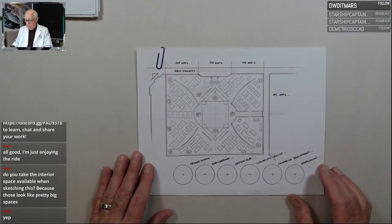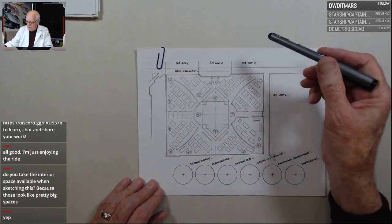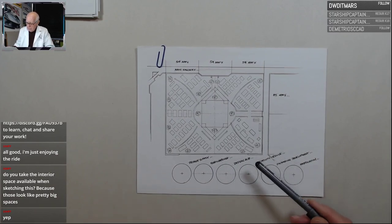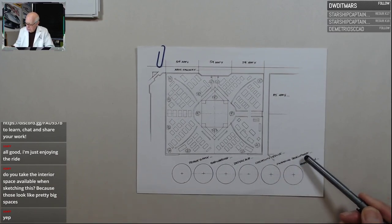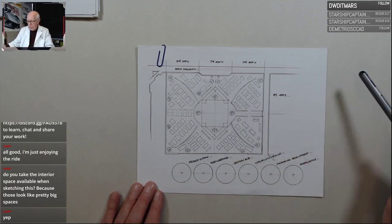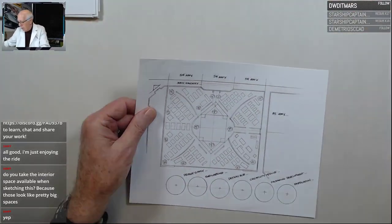Here's the actual main hallway. There's the actual form itself, roughly 160 by 160. Here are the actual pieces: product supply, engineering, design hub, creativity module, packaging, and fabrication. So all these areas are designated for those particular disciplines. So let's take the clip off of this and walk you through the process.